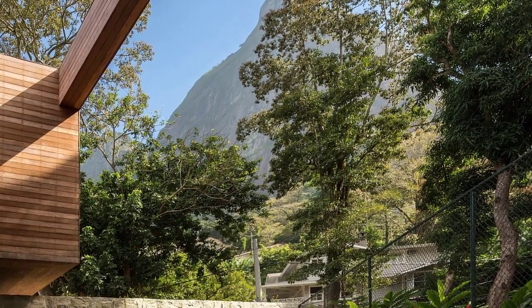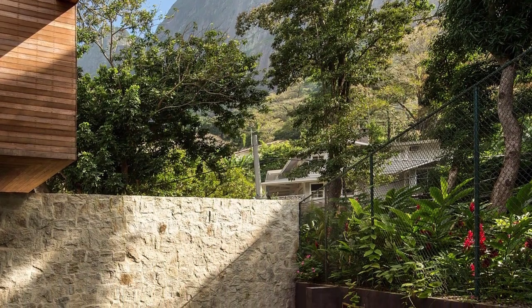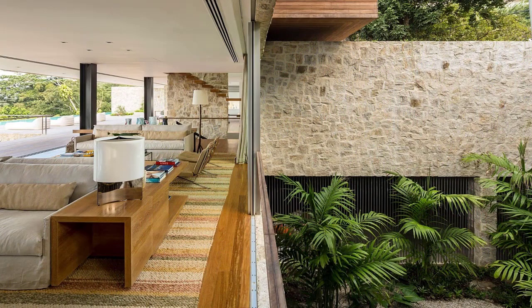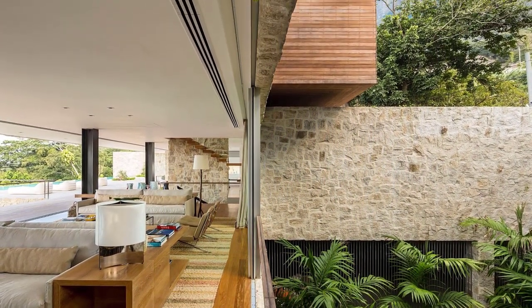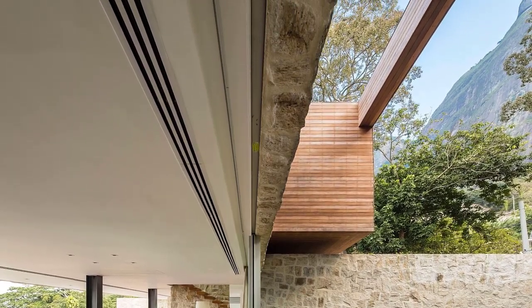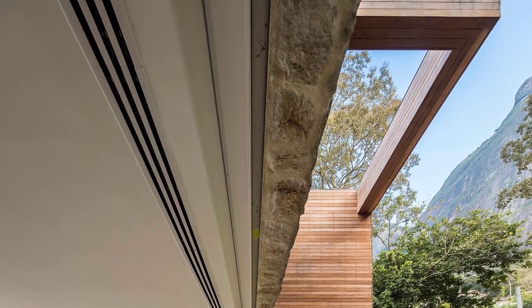The middle story, which lines up with the ground level at the rear of site, opens out to a raised terrace that offers the panoramic views. A secluded courtyard provides an entrance at the rear of this floor.